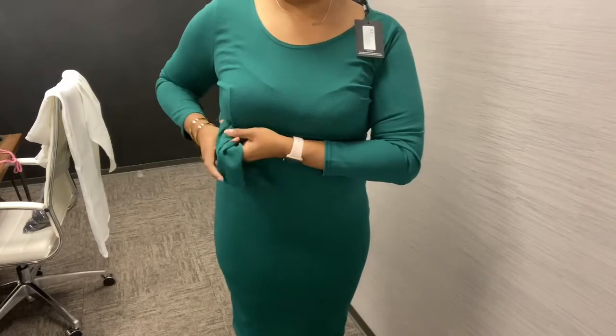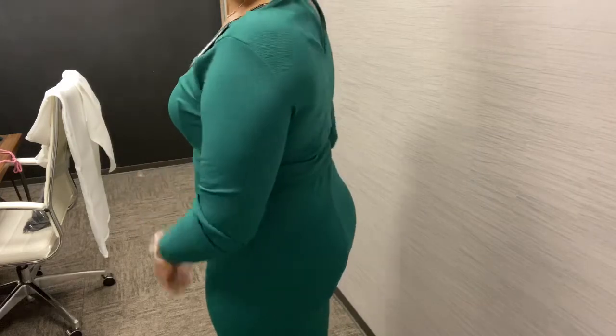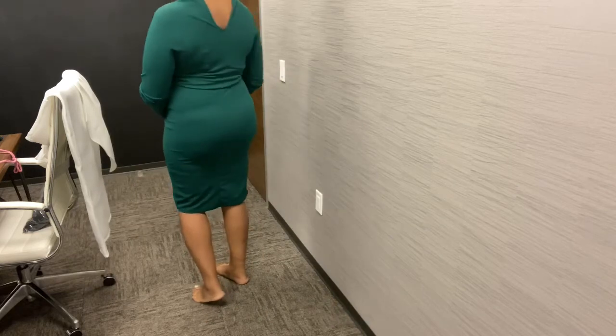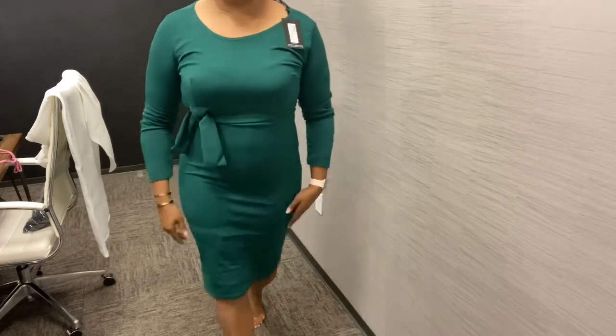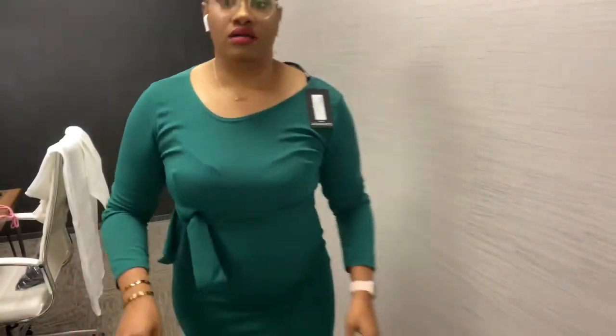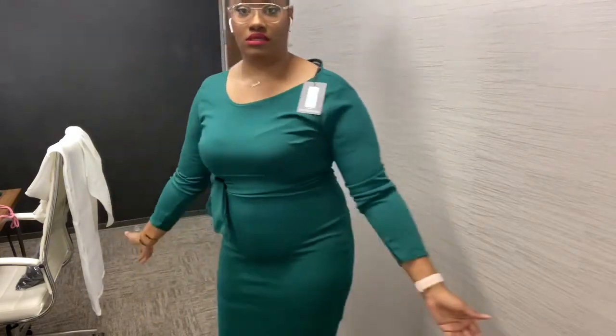I got this in green and in black. I forgot how that goes, but this is what this looks like. It's cute. Now this is a size 16. Some of their stuff comes in number sizes and others come in small, extra large, that sort of thing. This is a 16. I'll lose some weight. But yeah, this is it. I'm not gonna try on the black one because it's the exact same.